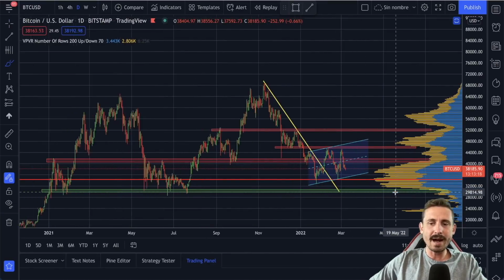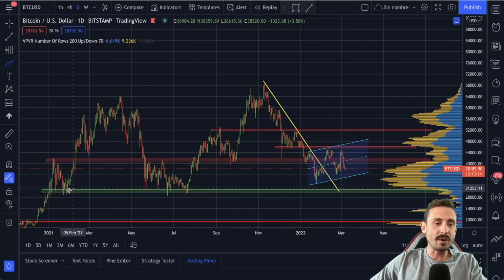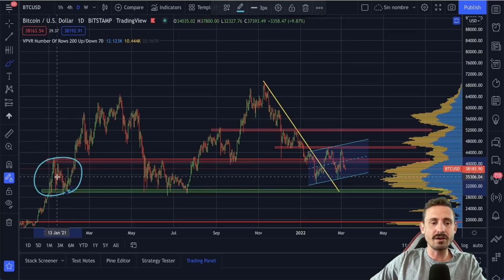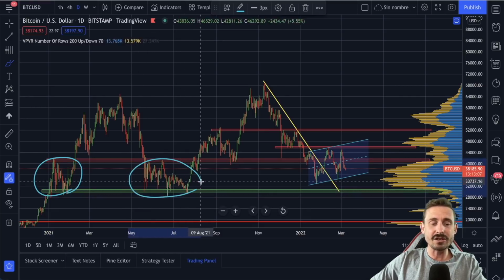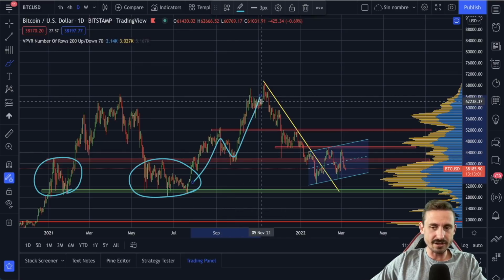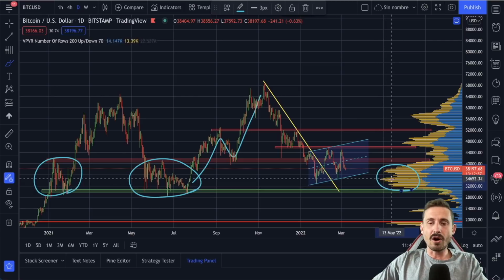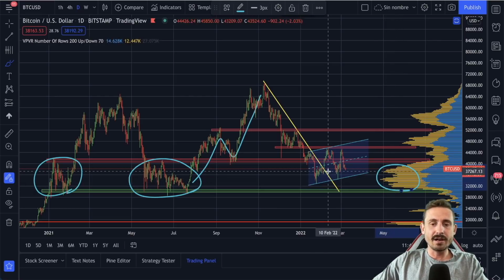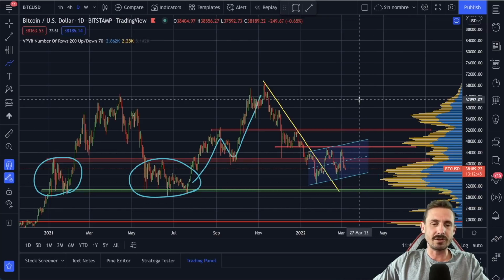Most of this volume has been buying pressure just at the low $30,000 range, where we had this reaccumulation zone. This was back in January of 2021, and also this accumulation zone here from May all the way till the end of July, and finally having this massive big price action to the upside. So this is why you do have a big cluster on the VPVR here. So it will be very, very difficult. We need a huge amount of selling pressure to break down the low $30,000 range.